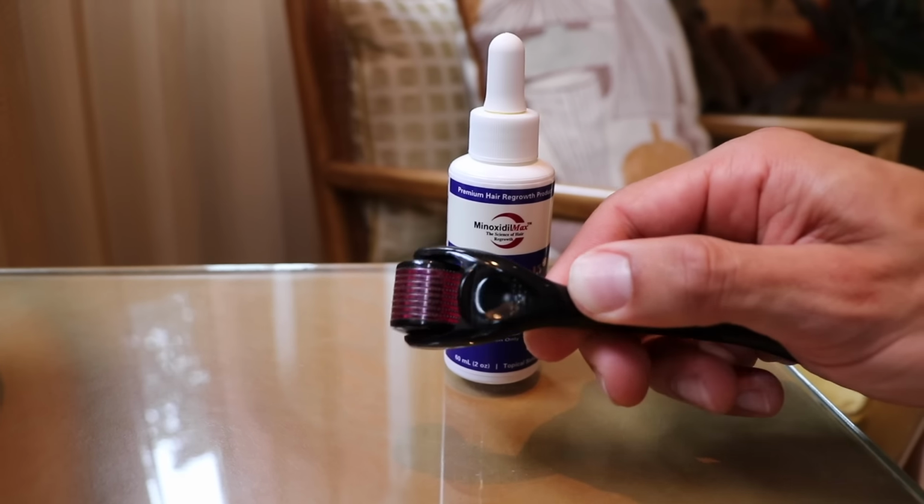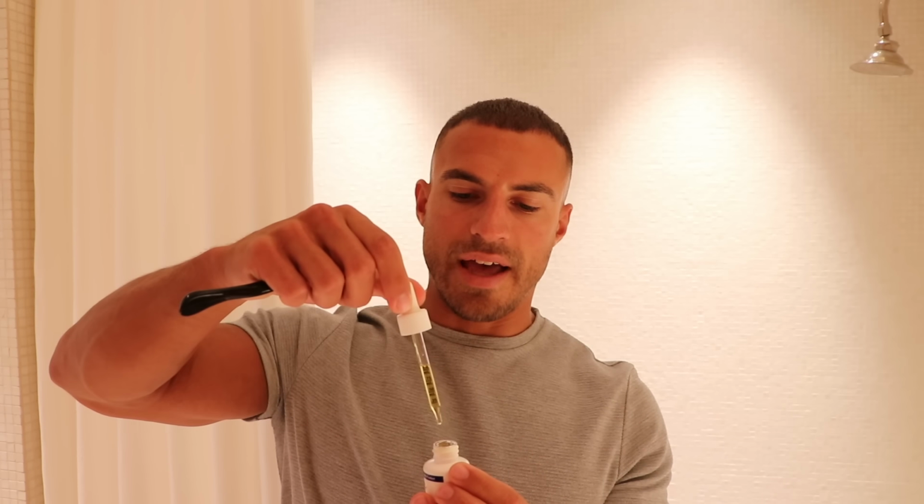So I think I'm going to do a more in-depth video on finasteride maybe after 10 to 12 months of taking it. Now, one of the things which I've been doing to help try and promote growth is I've been using a product called Midoxanol Max, and what you do is you take 1 milliliter worth in this little pipette and you apply it to the region of your scalp which you want to help grow. Now, I don't put it on my whole head because, first of all, I'm happy with the front.